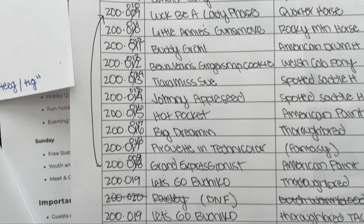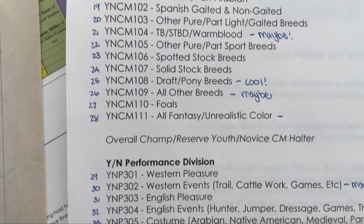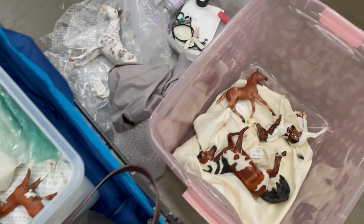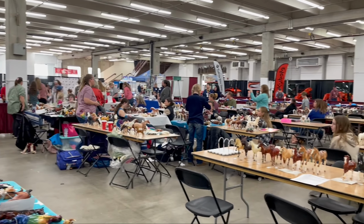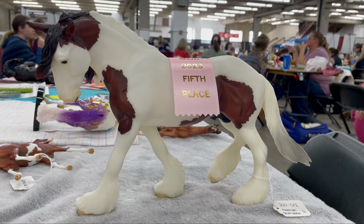I took the class list and I tried to find a model to fit in each one. Youth Novice max is 20 models total, so I couldn't show in every class, but I took 19 horses versus last year's 8. I planned on 2 customs but only finished 1. I managed to leave my class and string lists in the car, so big thank you to Alyssa for giving me an extra to frantically recreate my notes.